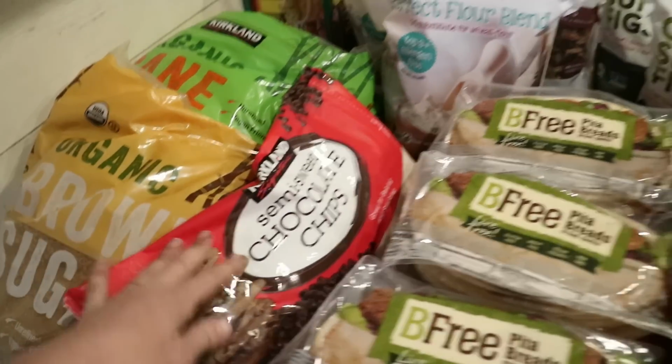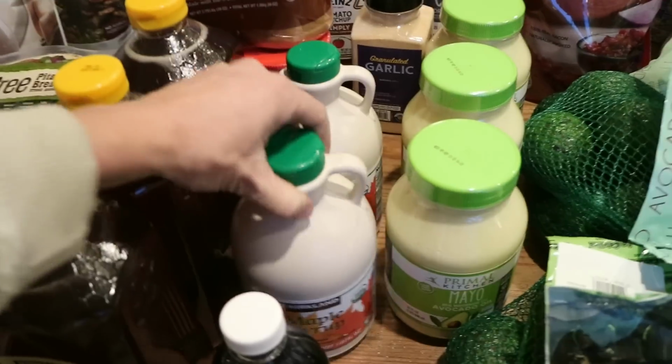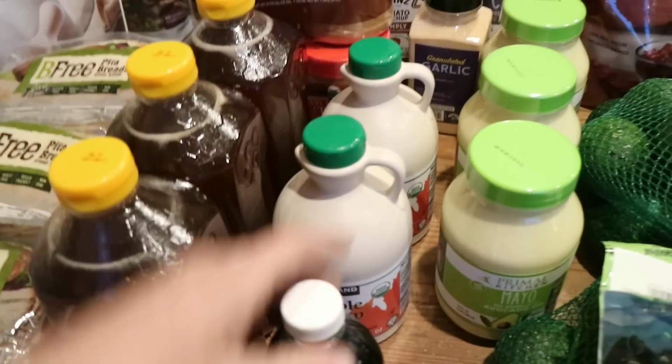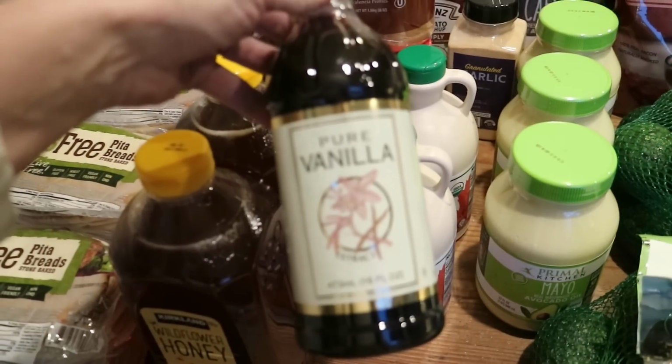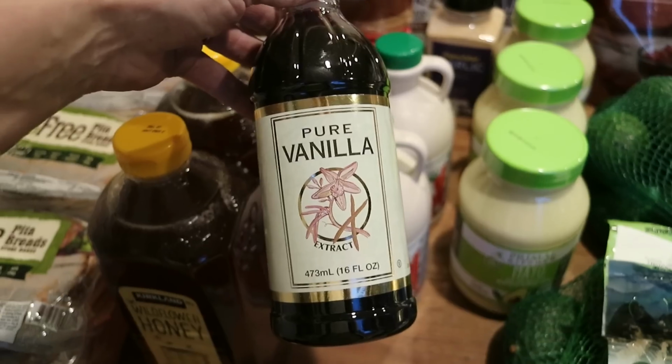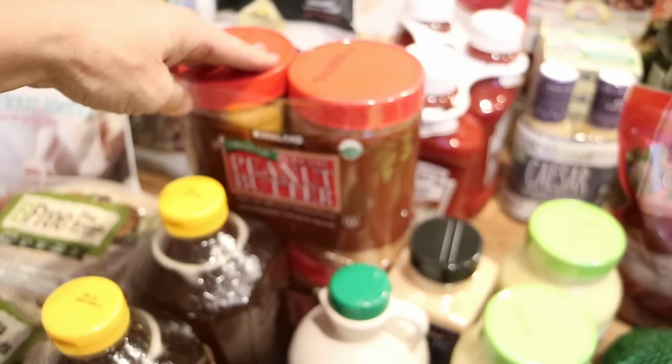1 bag of chocolate chips, 3 honeys, 2 of the maple syrup, 1 vanilla extract. I actually forgot to order this from Azure Standard. That's where I usually get it. We also have 3 of the avocado oil mayonnaise, 1 granulated garlic. I was out of that. 2 2-packs of the organic peanut butter.